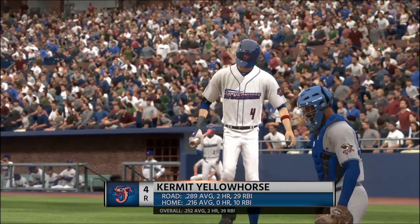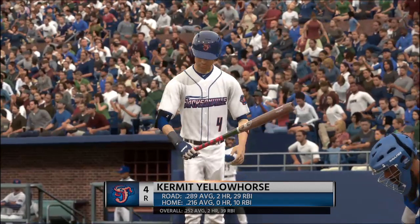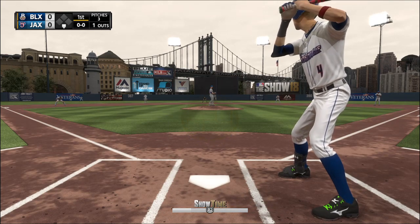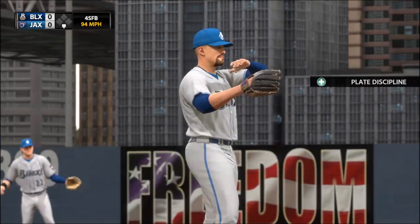Now at the plate, Kermit Yellowhorse, and as you can see, he's had some troubles here in his own ballpark. That's something he'll look to improve upon in this one. Here comes the first pitch. And a fastball just a bit high.